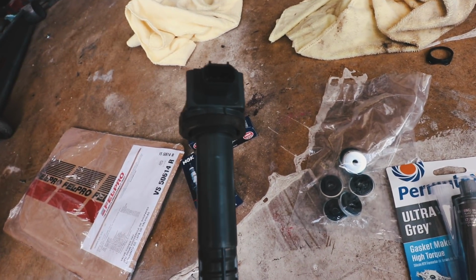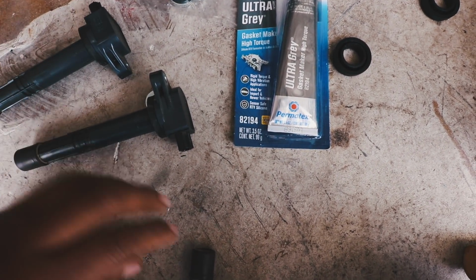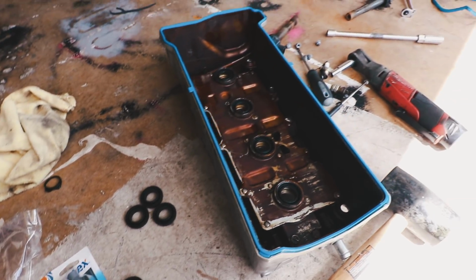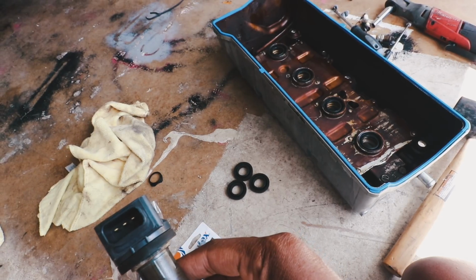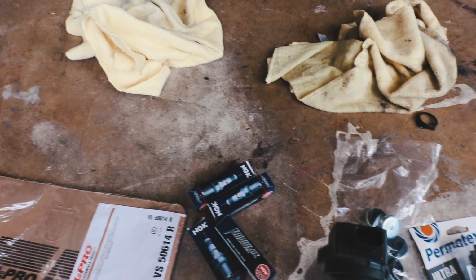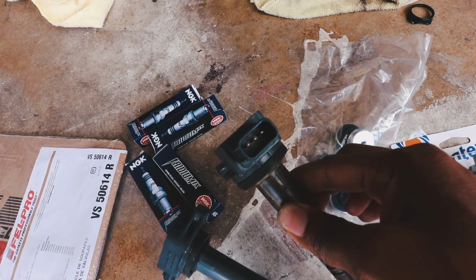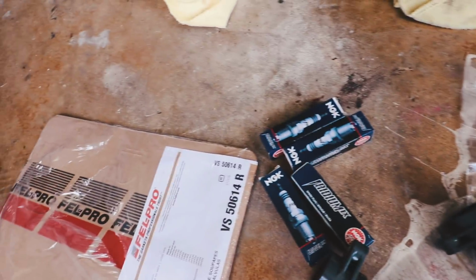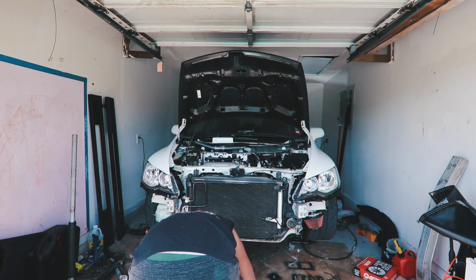Gonna replace these. These are OEM coil packs that I received from Randy. Shout out to my dog Rand Lizzle, because I'm pretty sure that one is toast. I didn't even check the seals on these things. Wait, I don't think, hold on. These aren't gonna work. Look how small that is. That's not gonna work for that. Damn, I'm gonna have to get different coil packs. God damn it. Hey, you see the difference.